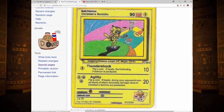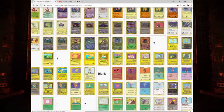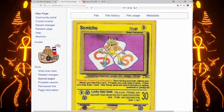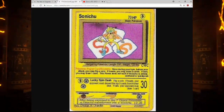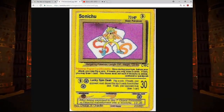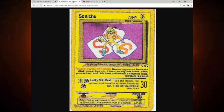Oh, another Christian Sonichu. This is him out in battle. There's nothing special about that one. If it's boring, I'll skip over it so we can save time. I don't know what those numbers are. S46? I have no idea what that means. Oh, I think it's supposed to be dice, because this is Lucky Spin Dash. I don't know what that is in the background, but that Sonichu looks weird also.